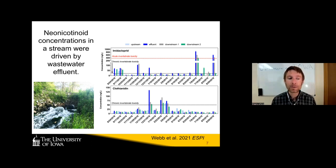And so what we did was look at levels of neonicotinoids in a stream, where a lot of the flow is the treated effluent from the wastewater treatment plant. It's a very small stream. So it's the treated water from here. But again, the water treatment plant is designed to remove pathogens and oxygen demand and stuff. We saw levels of some neonicotinoids pretty commonly above the level of invertebrate toxicity, sometimes even above acute levels.